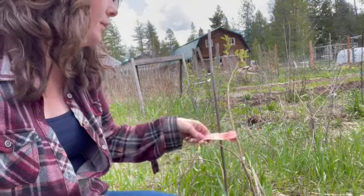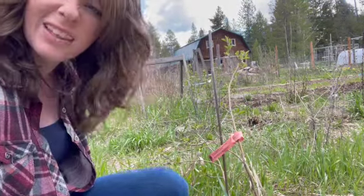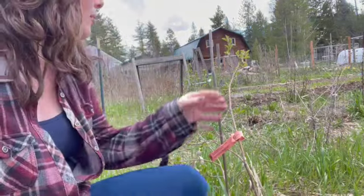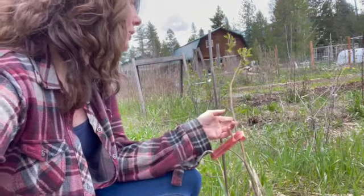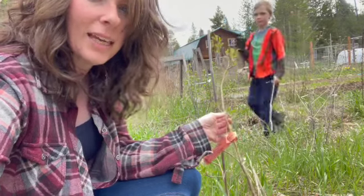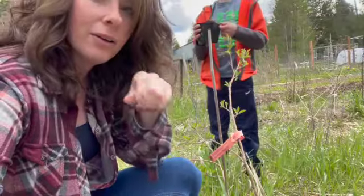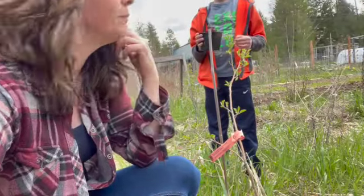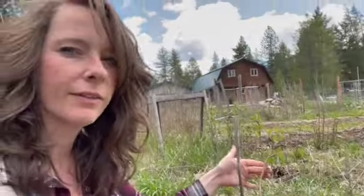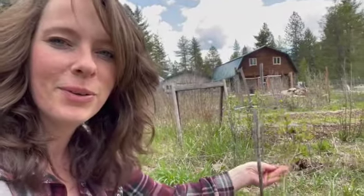It's a crab apple. It is a Dolgo, I can't say that very well. Crab apple tree. It is the only tree that has produced fruit on this farm so far, and it had one tiny adorable little apple on it, Mom, two years ago, and then it got eaten off by a vole. So I'm hoping that this will be able to keep growing and it will do much better.